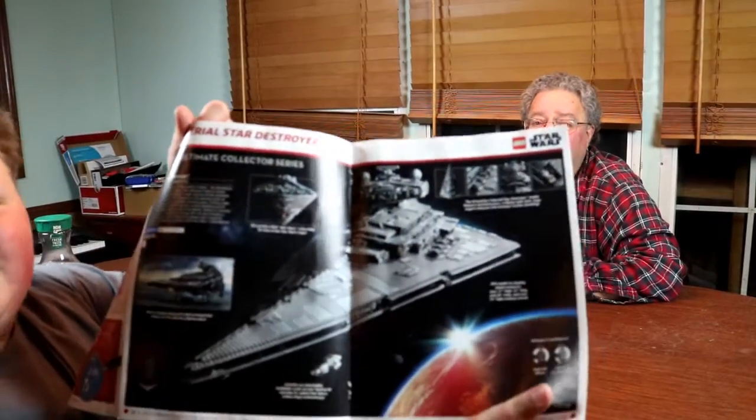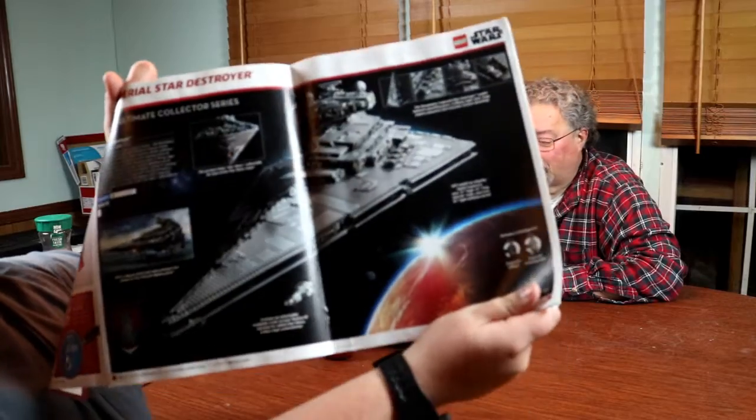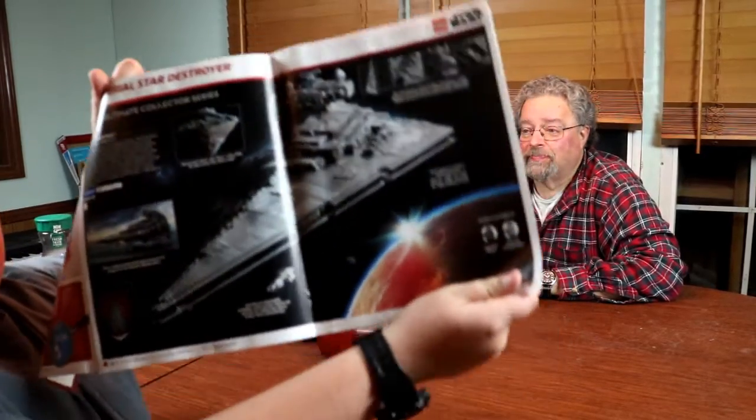The Imperial Star Destroyer, $6.99. I gotta have it. I'm not gonna kid you. That thing's so cool. Even if I had to buy a house or add on a room in order to store it and display it, someday I gotta have that. Well, that's probably going to be along with the giant Millennium Falcon.